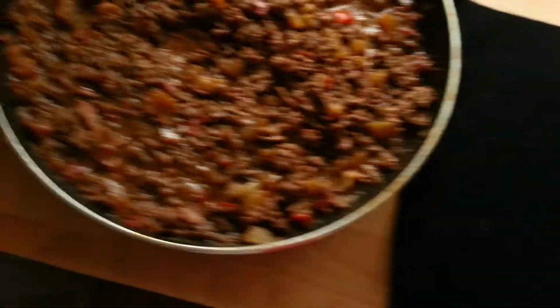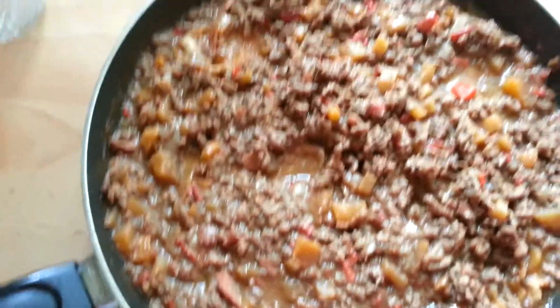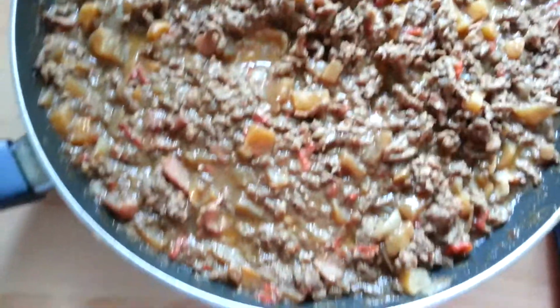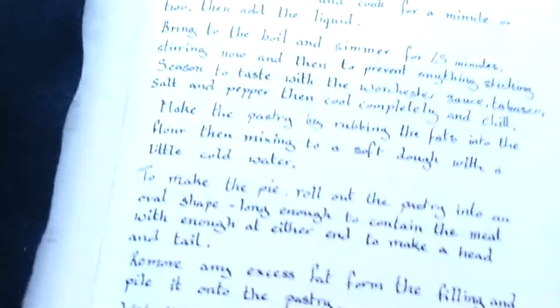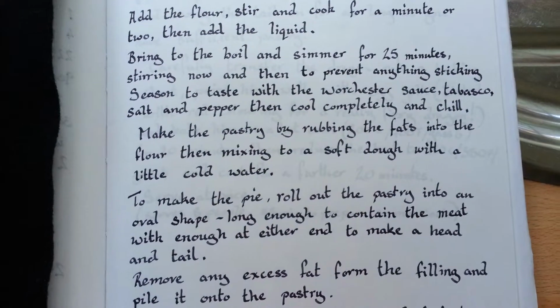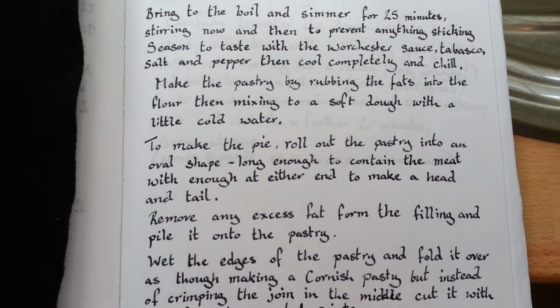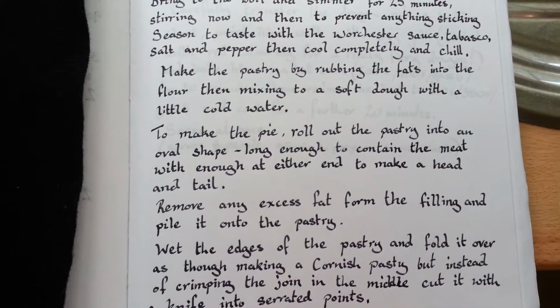That's what we've done. Okay, so that was cooked last night. Looks a bit like some kind of bolognese or chili con carne, whatever, but it didn't taste anything like that. Okay, very distinct flavour, and I haven't met anybody yet that doesn't say it's delicious. Okay, completely chill. Make the pastry.